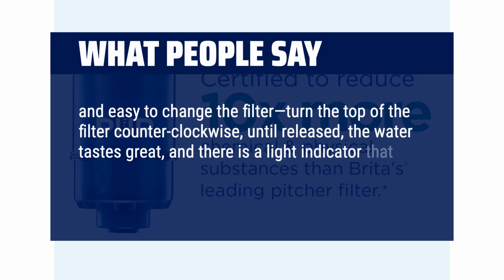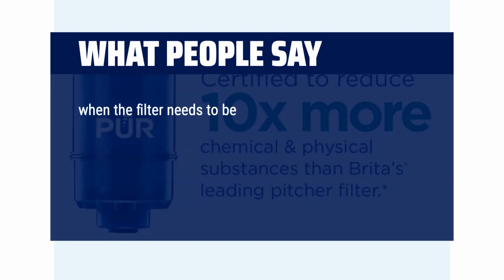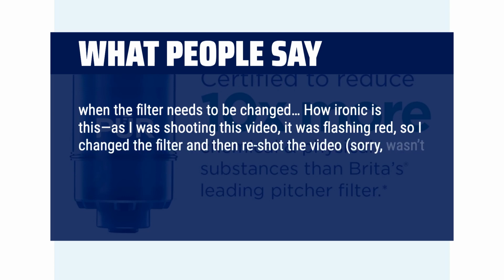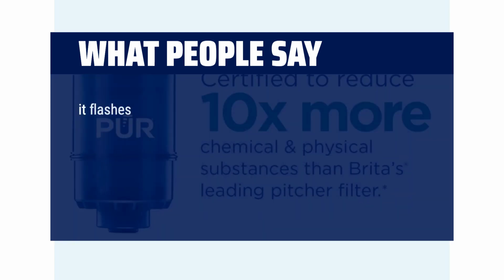And there is a light indicator that blinks green each time filter water is used. It will flash red when the filter needs to be changed. How ironic is this? As I was shooting this video, it was flashing red, so I changed the filter and then reshot the video. Sorry, wasn't thinking to keep both videos. Take me at my word, when the filter needs to be changed, it flashes red.